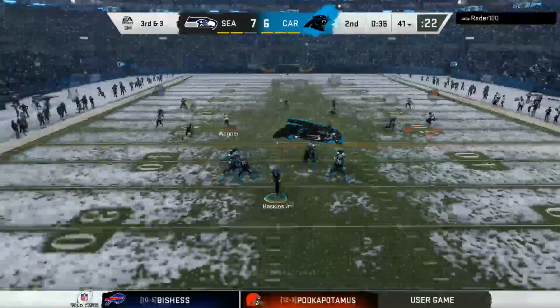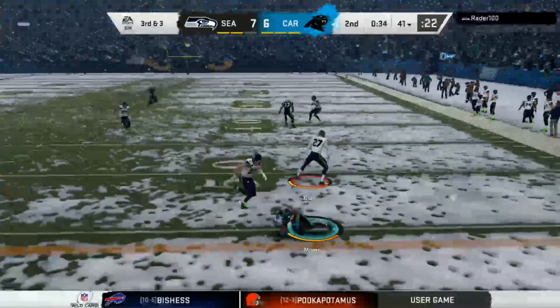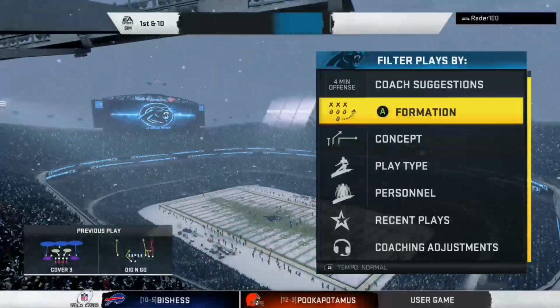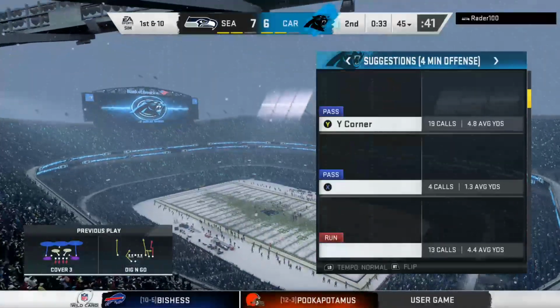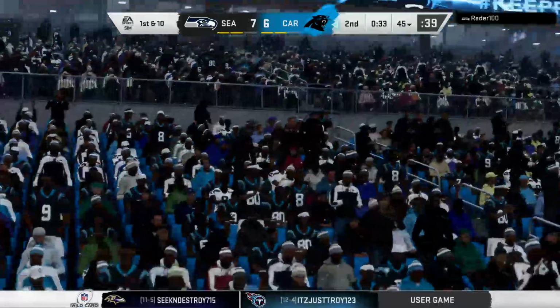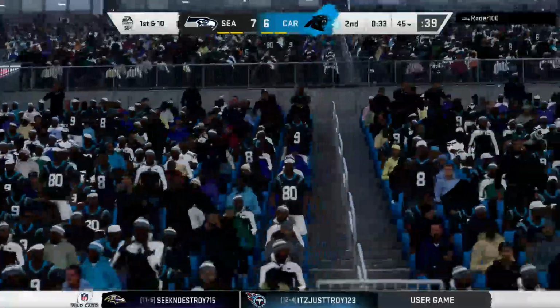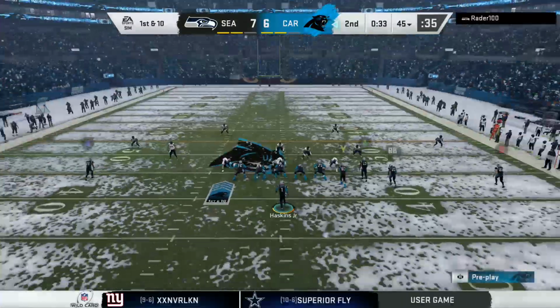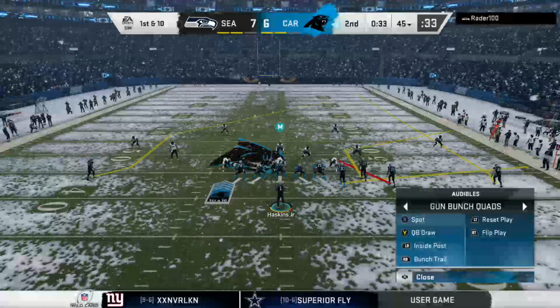Now here's third and three. To the right side, and he's got more. Complete. Now the Panthers are going to use the first of their timeouts as the clock will stop with 33 seconds to go in the first half. So after two first downs, they get another here. First and 10 at the 45.